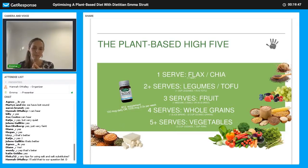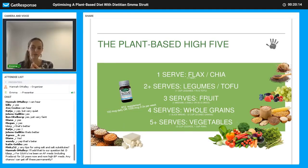So we've just covered what to minimize in the diet. Now let's talk about the good stuff, what to include. I'll run you through what I call a plant-based high five. What it includes is 1 serve of flax or chia seeds per day, 2 or more serves of legumes or a soy product like tofu or tempeh, 3 serves of fruit, making sure you're including plenty of veggies here, 4 serves of whole grains, and at least 5 serves of veggies, making sure you're including plenty of leafy greens.